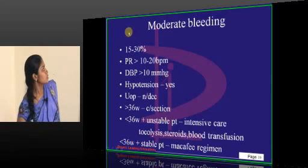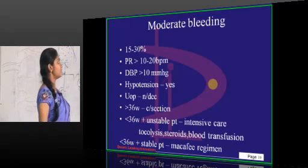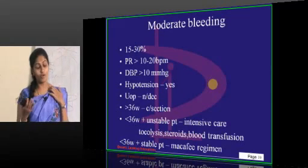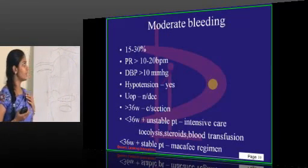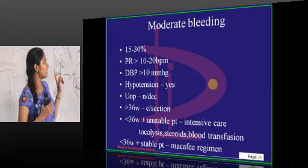So moderate bleeding. When to call it moderate bleeding? 15 to 30%. How can I say the patient is having 15 to 30% bleeding? The pulse rate will increase by 10 to 20 beats. The BP will, sorry, fall down. It is not increasing. The BP will fall down by 10 millimeters of mercury. Hypotension will be seen. Urine output may or may not be affected. But the pulse rate and BP are affected.